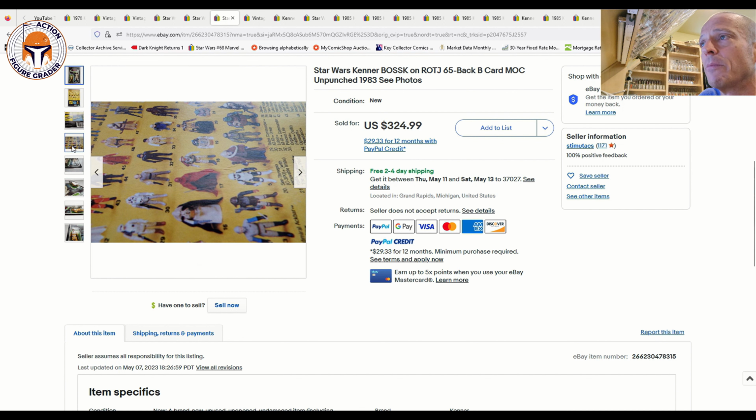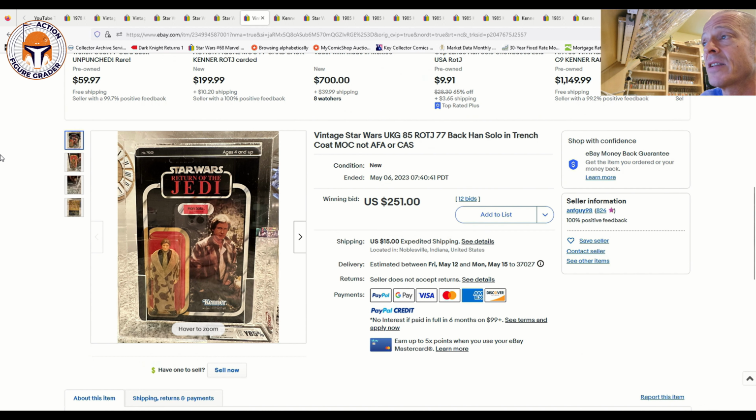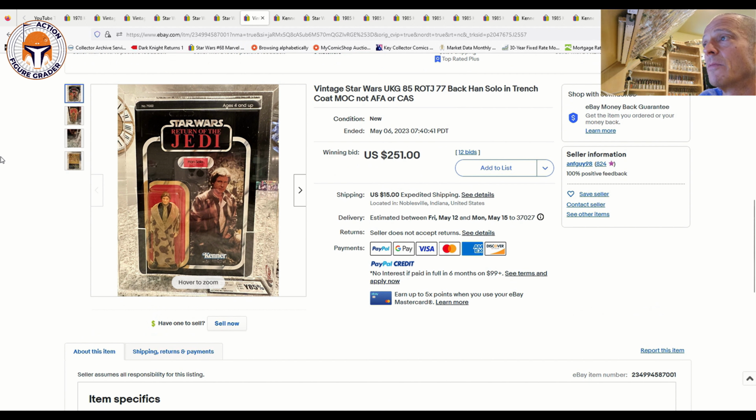It did have a ding on the blister, as well as a light crease on the back of the card, as you can see there in the right angle there. But probably a 75 plus, maybe a low 80 score if it was graded. And you know, again, it was unpunched with a clear blister. Hard to find that as it is for any character, much less Boba Fett. And $325, I think, was a good buy.